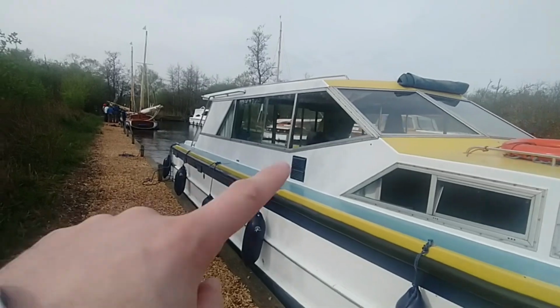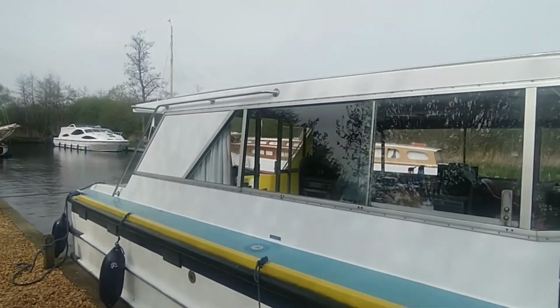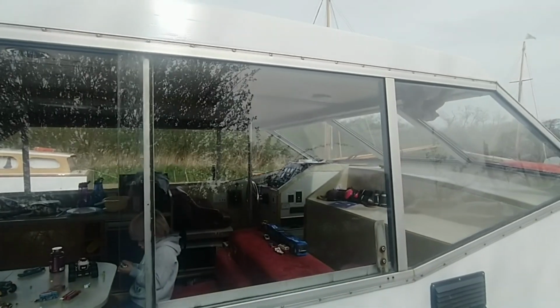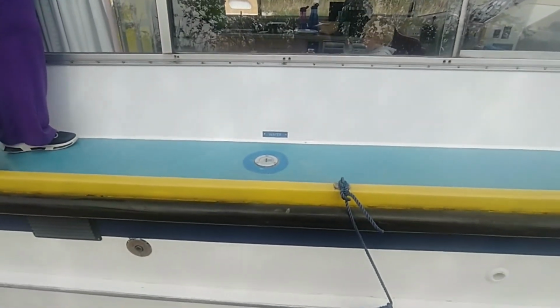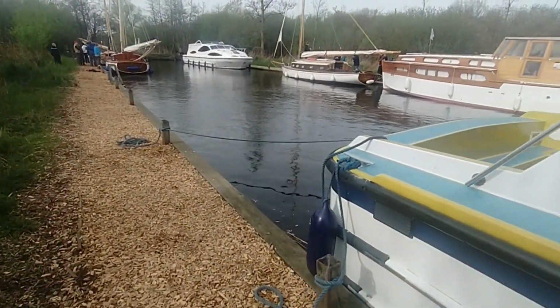These enormous great side windows are easily visible if you're sat down on one of the sofas, so everyone gets a really good view. I've already spoken about this more forward section with the bench. Again, I can't speak highly enough of that. Water was there, pump out and diesel on the other side. Come back round to the back.